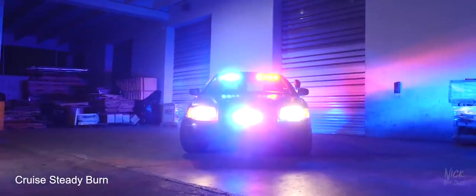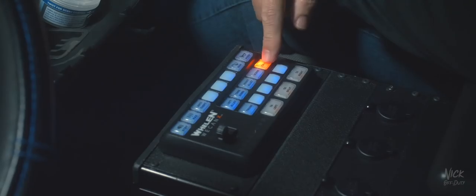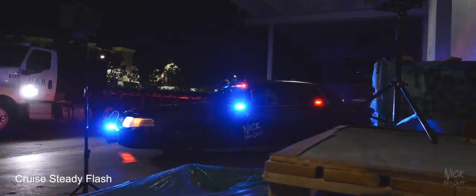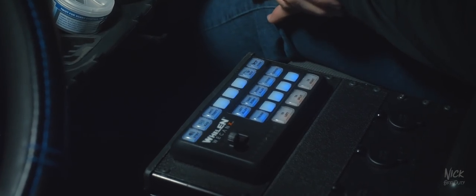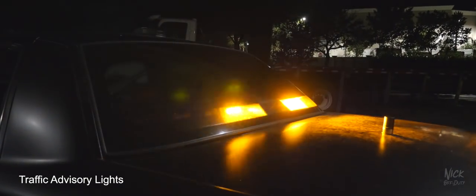Kind of one of the lighting patterns you saw on bringing in the cars, we have our cruise button, which is where we can steady burn the lights on the outside of the car. And a second press of this will give us what we call a steady flash, which is that cruise light but with a flash at the end of it. We've got our TA buttons here that we can do our directional, so I can tell traffic to go to the left or to the right.